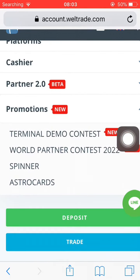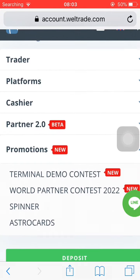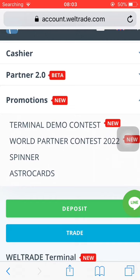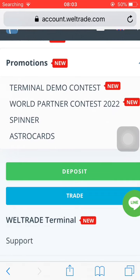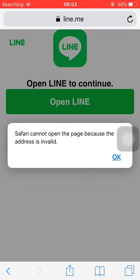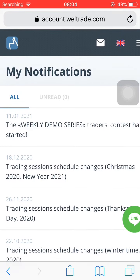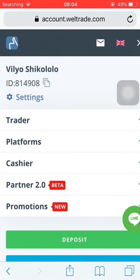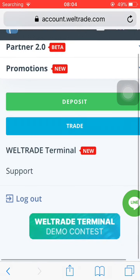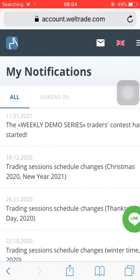After you do this, you should first verify your account by providing your ID and proof of address, guys. So what you have to do is go to the chat right here. This is the chat that you're going to use to contact them. After you register, guys, all you have to do is verify your information, all of it, just as usual.